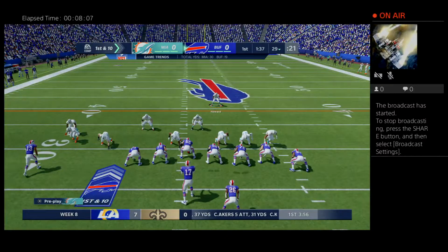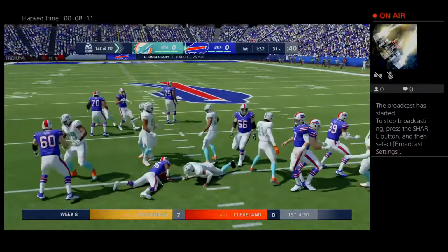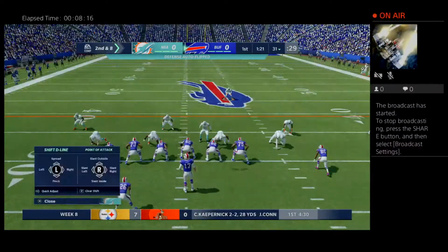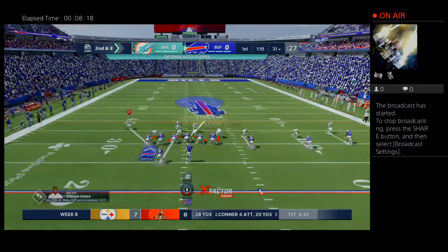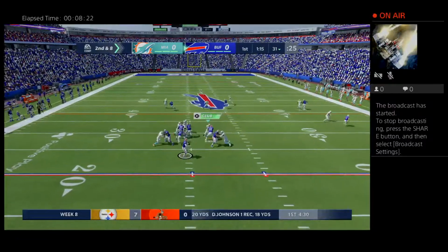The 29-yard line. Singletary here running out of the gun. He works his way forward for a couple up past the 30. The ball carrier. The last run good for 2. Here's 2nd and 8. A gain of 2. Brings up 2nd and 8. Working out of the shotgun.